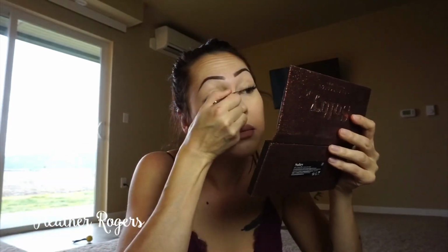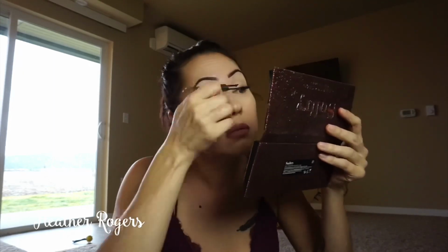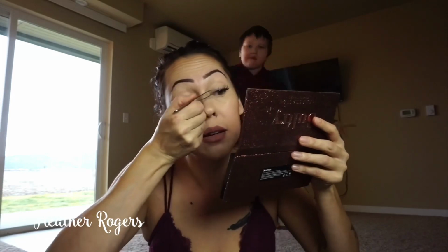And I use tweezers to put these on, but you don't need to use tweezers, you can just use your fingers. If you do decide to use tweezers like I do, just be very, very cautious that you don't poke yourself in the eye or damage your lashes or anything. I just place them down, and then I squeeze my real lashes and the fake lashes together with the tweezers, and it gets them really close to my lash line, so that way, since I'm not wearing liner or anything, I don't need to hide the band. Makes it look a lot more natural.